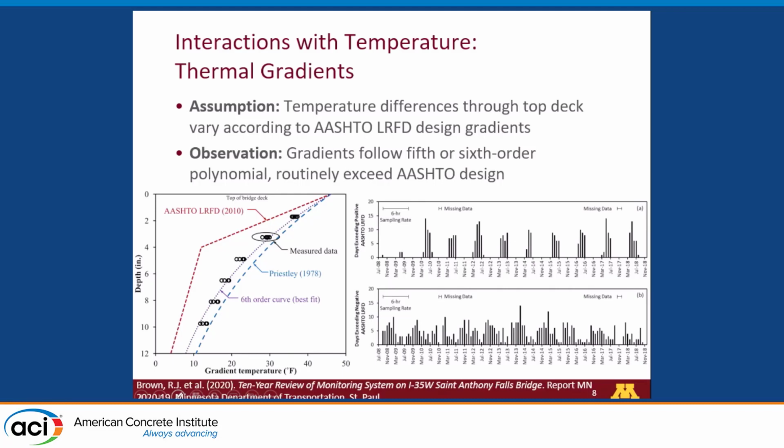And so it's not like, oh, this happened once or twice. This happened over 100 times throughout the service life of this bridge so far, and it's going to happen a lot more going forward. Negative gradients are down here. That would be if the top bridge deck is colder than the web, for example, and we exceed that similarly, so both in positive and negative gradients. Negative gradients usually aren't as big, but positive gradients are usually a little bit more important to look at. But anyway, there are very large temperature differences in this bridge.